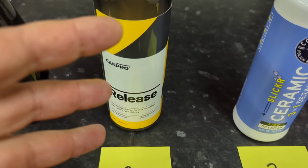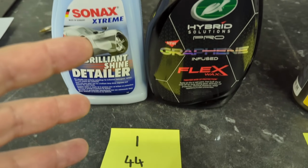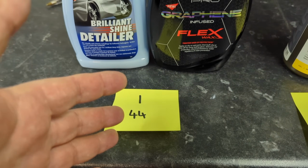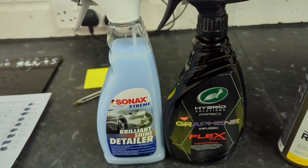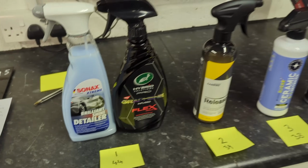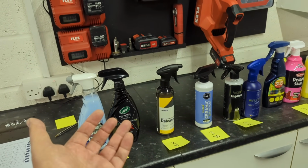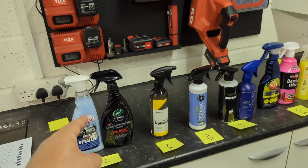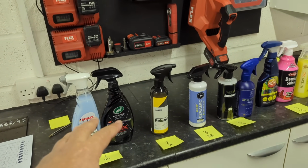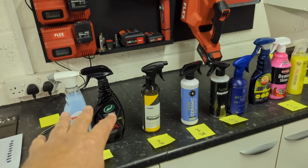And these products are also different. But the ones that picked up the most points were the SONAX BSD and the Turtle Wax Graphene Infused Flex Wax, both picking up 44 points. And I'm not sure these two products would be my choice, but this is where it gets really interesting. Both these products are durable and very hydrophobic. That did well in the slickness testing. That didn't, but I think it did okay in the gloss testing. But the key thing is they give you that performance at a good price point.